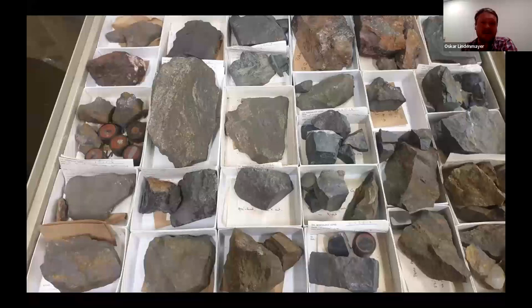And a big drawer of ore specimens. This is an example of the kind of material that's in the Syro transfer.